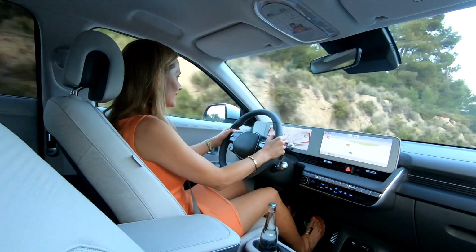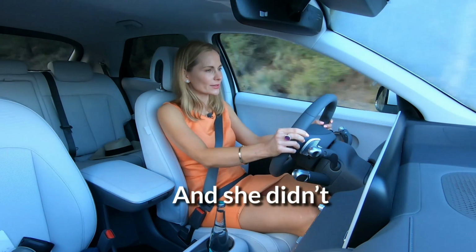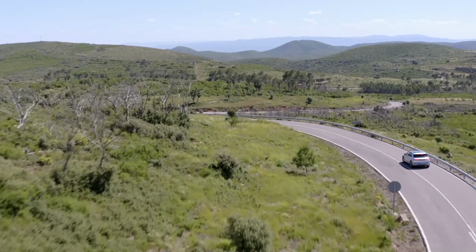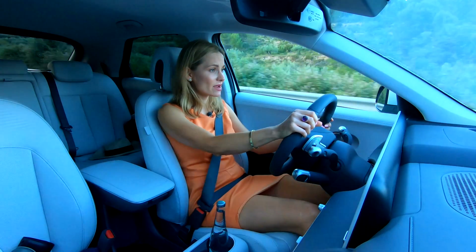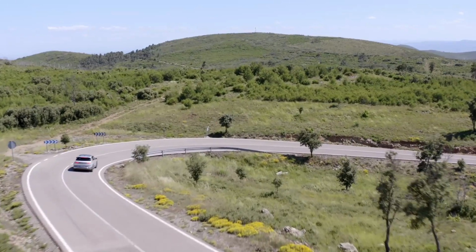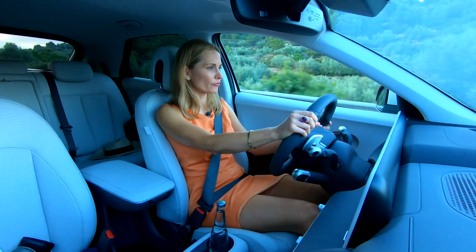And of course, we've got a bit of punch. I'm going to try to do a launch control. Let's see if I find a spot. One more thing about steering, we've got a really good turning circle. So if you fiddle around car parks quite a bit, this is actually your friend, this car.